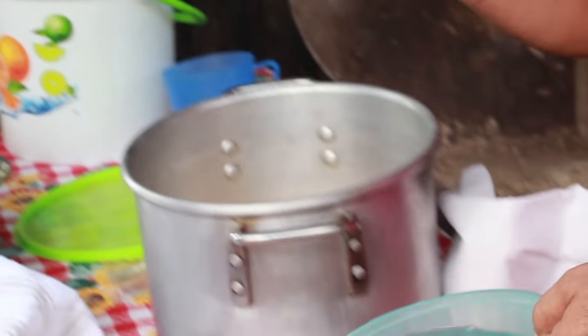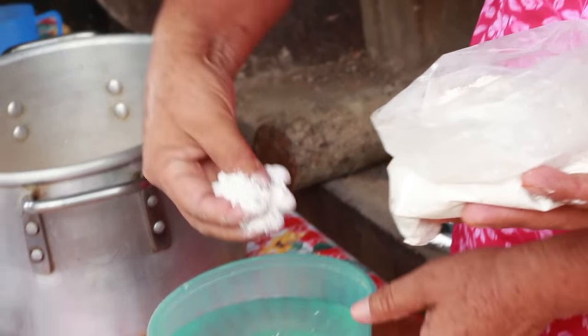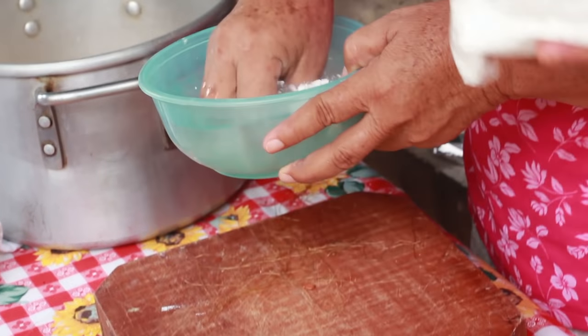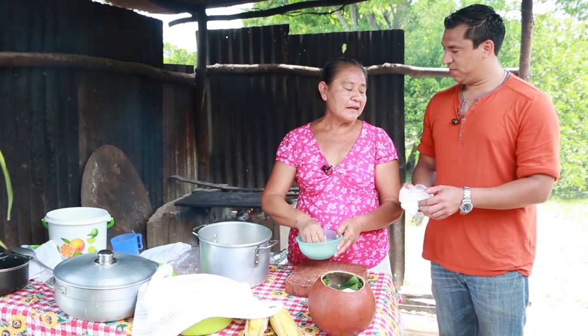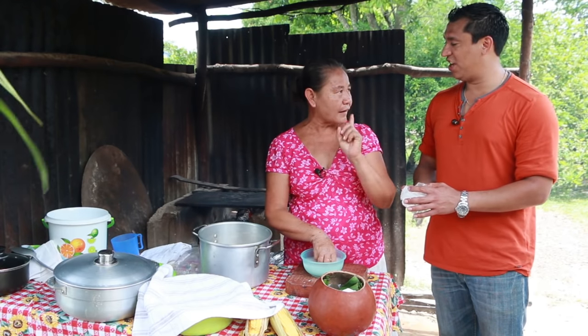And they use just a little bit, not much. Like one scoop like this for a quart of corn. And do you know how they make this? Yeah, well, I haven't seen it, but I heard that they use limestone and a lot of heat.